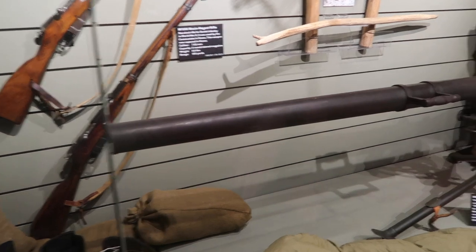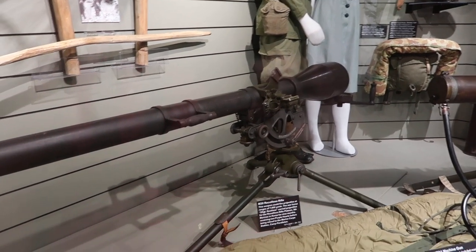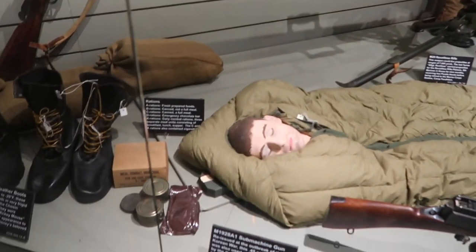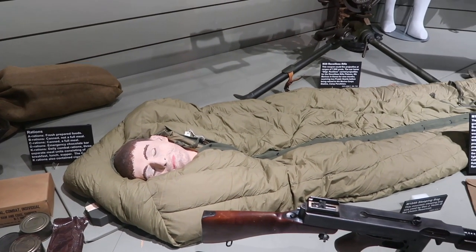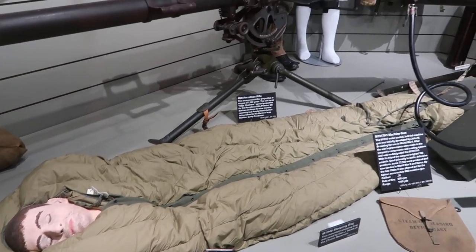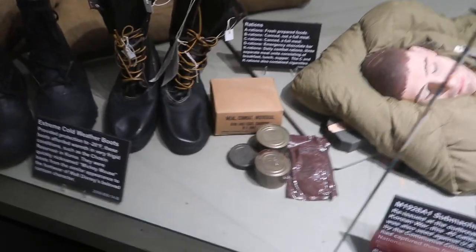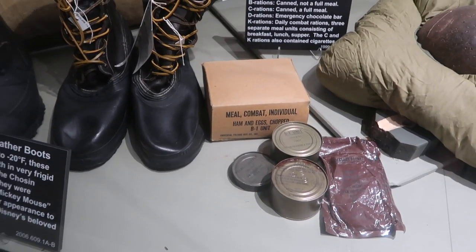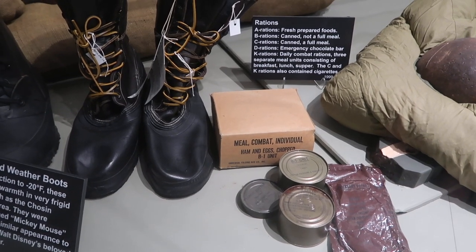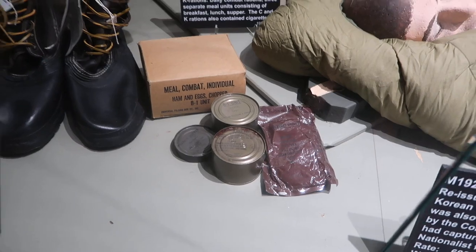Look at the size of that gun. That guy is missing his body. It's kind of flat. That's just showing the sleeping bag. You can see the 1949 sleeping bag. You can see that the head's okay. Well, look at the old field phone. Oh, look at the MRE back here. Ham and eggs chopped. That's good. It's a box. Now this is a lot of cool stuff. And then see, rations came in these cans and these packets.